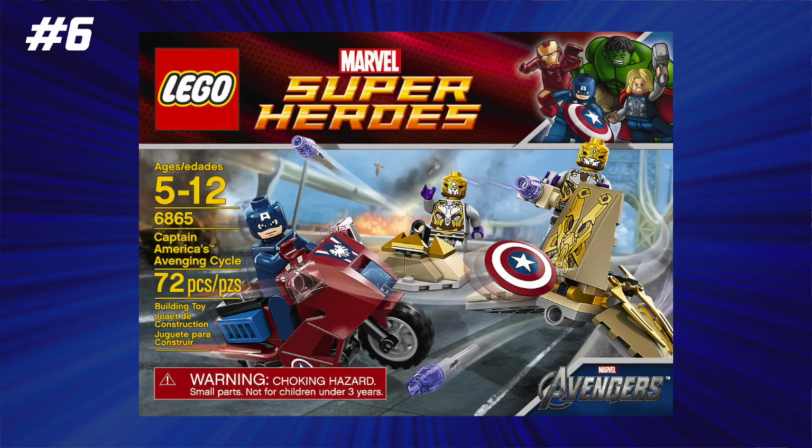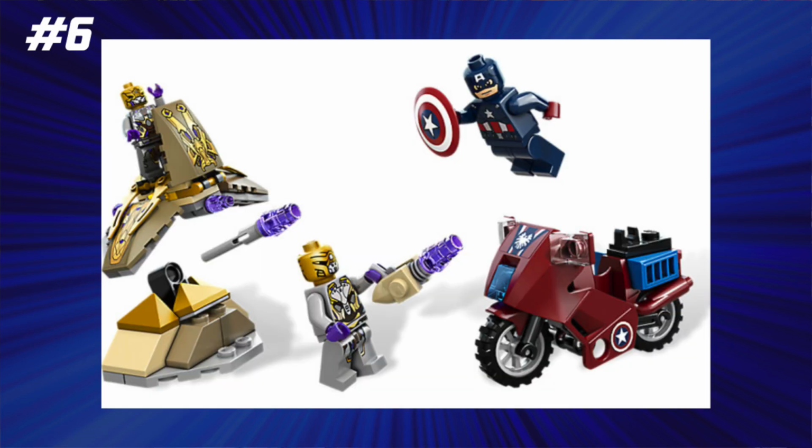Number 6 is a real doozy. This is Captain America's Avenging Cycle from the very first wave of LEGO Marvel sets in 2012. This was $12.99 in 2012 with 72 pieces and 3 minifigs. Admittedly, the Cap was exclusive and that was cool, but it was 18 cents per piece. There's not really a lot going on here, and with only 72 pieces, it really limits your imagination of what you could rebuild this set into, so this is definitely one of the worst LEGO Marvel sets and deserves to be on here, even if that Cap minifig is pretty nostalgic 10 years on.